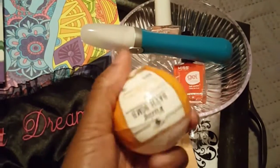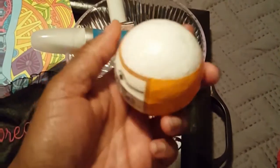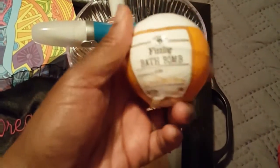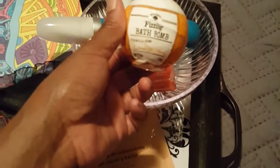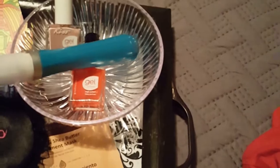I'm taking me a bath with my bath bomb. The only one that I like that's from the Dollar Tree, and that is the almond milk and honey. This is the only one, in my opinion, that moisturizes your skin. I'm going to be using this to take a bath with. And I'm going to give myself a manicure.